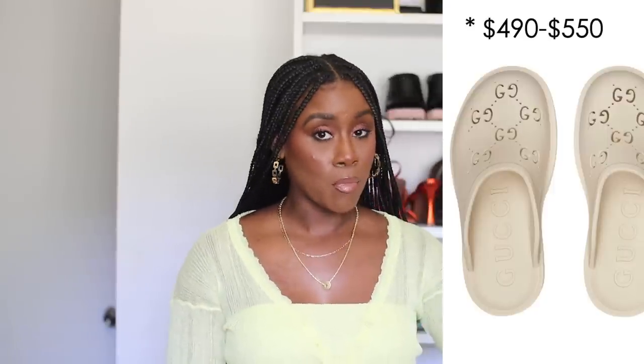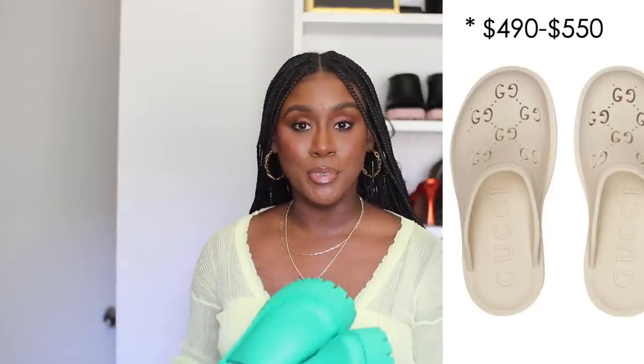Okay, so the first thing that I've been seeing everywhere is the Gucci clogs, and these are rubber clogs, and they have the GG logo almost cut out in the front of the shoe, and they are a platform rubber clog. Emphasis on rubber. Now, clogs are trending, and I do like clogs because you get a little bit of elevation with them, and they're essentially like a flat mule. So combine those two, that's what you get. But these particular clogs are rubber, and they're retailing for right under $400, like $390.